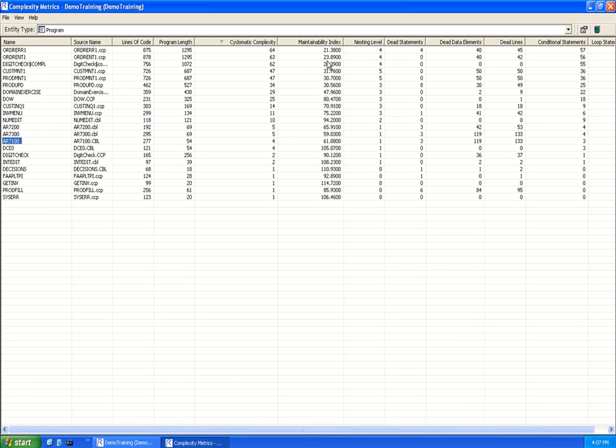And then we can also go to the maintainability index, which is another industry standard metric, and the lower the number, the more difficult it is to maintain. So from this report, we can quickly see things like the complexity and the maintainability and a number of other metrics that we could configure within this report as well.